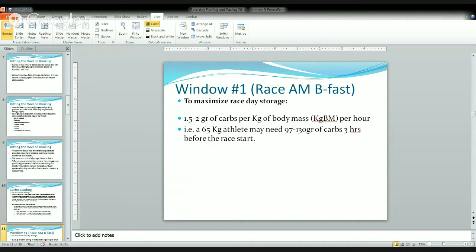And your job the morning of the race is to make sure that that is completely topped off. So by the time you get to the race, your muscles and your liver are completely topped off with carbohydrates, and you're good to go. Okay? And to do that, it's very simple. You need to consume roughly between 1.5 to 2 grams of carbohydrates per kilogram of body mass. So you just take your weight in pounds converted to kilograms, and then you just multiply it by these.